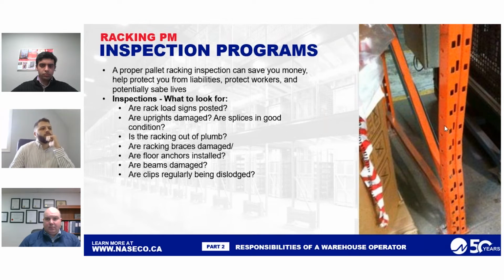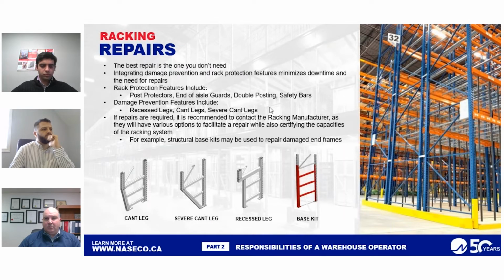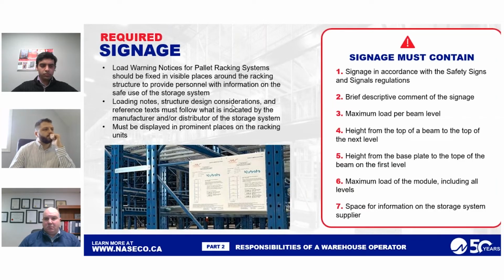And then we can move to the signage portion, which I brought up there. So the signage on the racking and verbiage should always be provided by the manufacturer, as they know their product best. So we've designed the system, again, based on the needs of the customer, what they're loading, where they're loading it, and all of that. The load warning notices for pallet racking systems should be fixed in a visible area around the racking so operators can reference these signages while operating their day-to-day work.